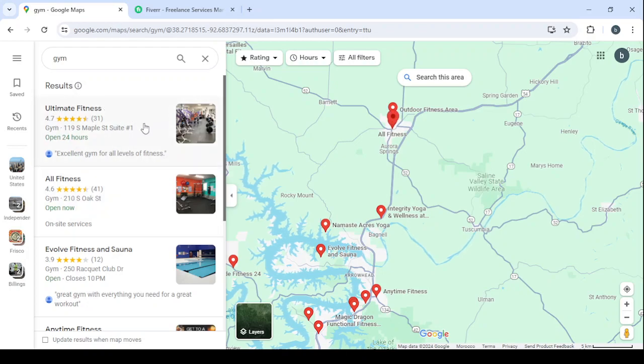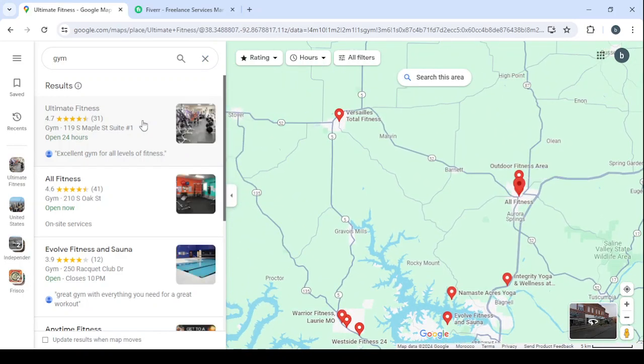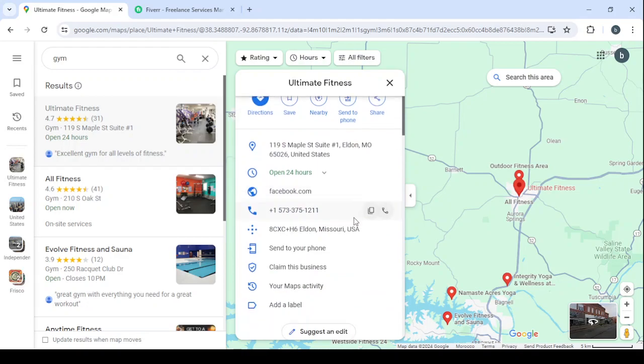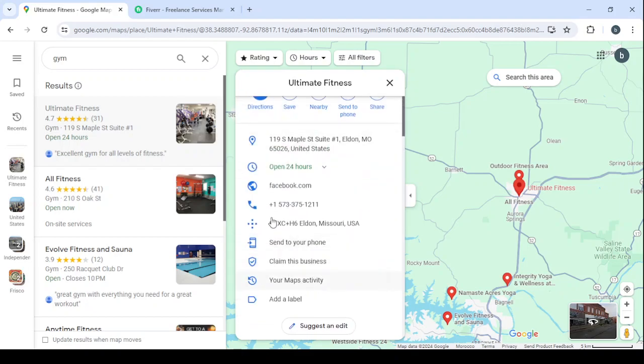So here we have Ultimate Fitness, and they don't have a website, I guess. So here, let's click on their profile to see if they have a website or not. So here, they have 31 reviews and 4.7 stars. That's a good sign. We don't want to go for the businesses that have more than 100 reviews. So here they don't have a website, so that's something we can offer them.